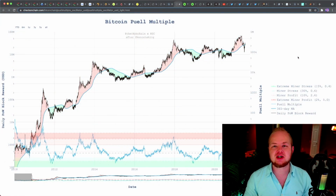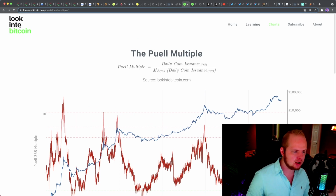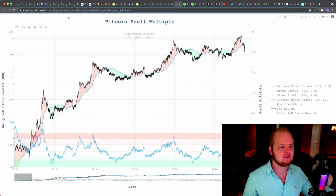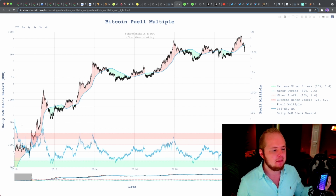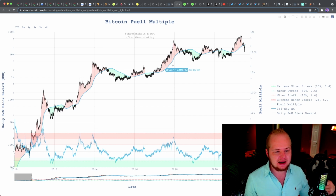So the first on-chain metric that I want to take a look at is the Bitcoin Puell Multiple. Now, most of you guys are probably familiar with this chart, which is from lookintobitcoin.com. I'm going to be looking at the Bitcoin Puell Multiple from checkonchain.com because they have this nice daily proof of work block reward line here on the chart.